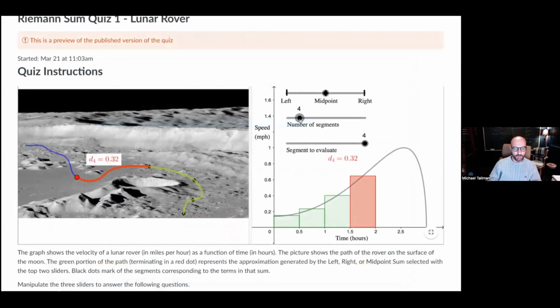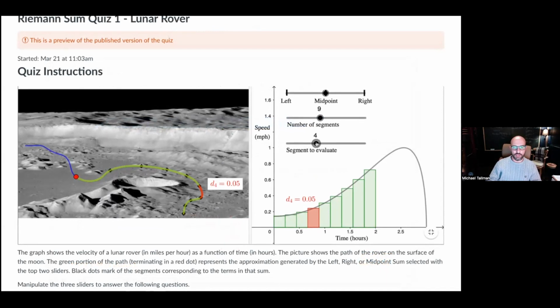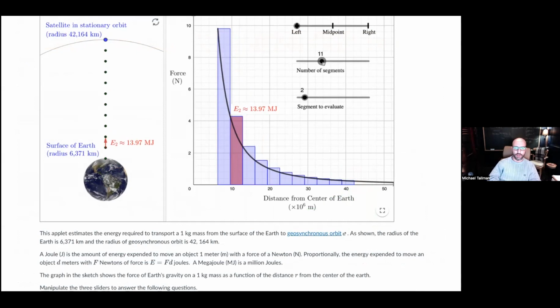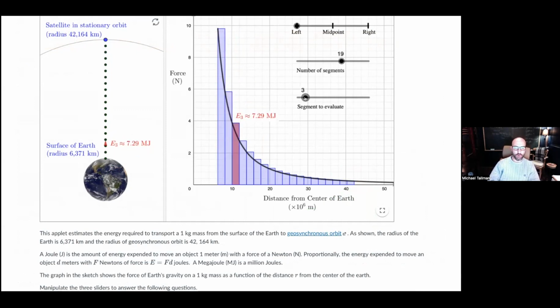Okay. Again, an example of a Riemann sum situation, another Canvas quiz exploring approximations of different Riemann sums, left, right, midpoint sums, by changing the number of terms, interpreting each term in a Riemann sum as an approximation of an accumulated quantity over some interval of variation. And then answering a series of questions about improving approximations and then expressing approximations symbolically. Similar situation where students can manipulate a dynamic applet to answer a series of questions about energy required to transport 1 kilogram of mass from the surface of Earth into orbit.